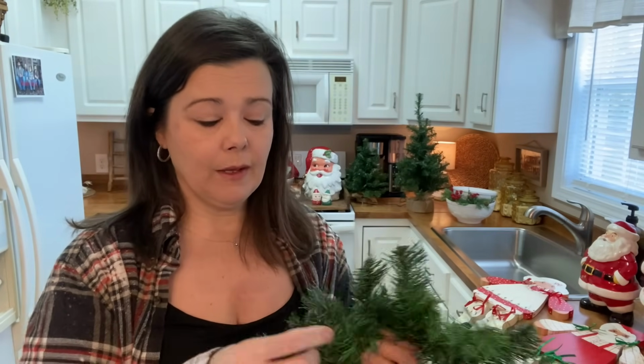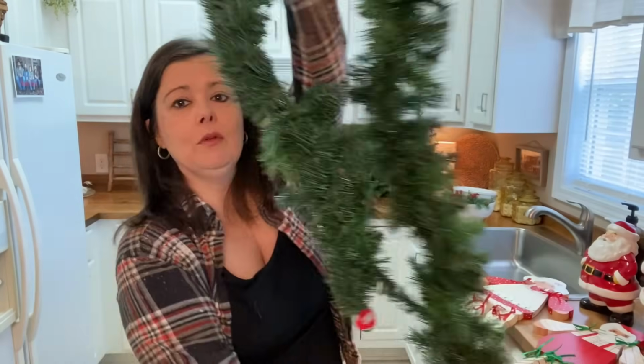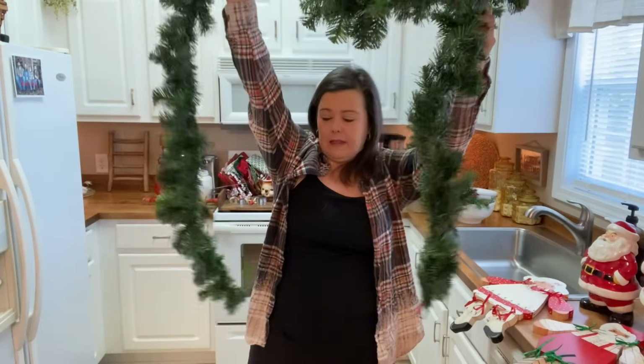It was only $12.99 for 2 of these long pieces. So $12.99 originally, 50% off. I bought 2 of them, so $12.99 for both, which is not bad. Not when it comes to garland.